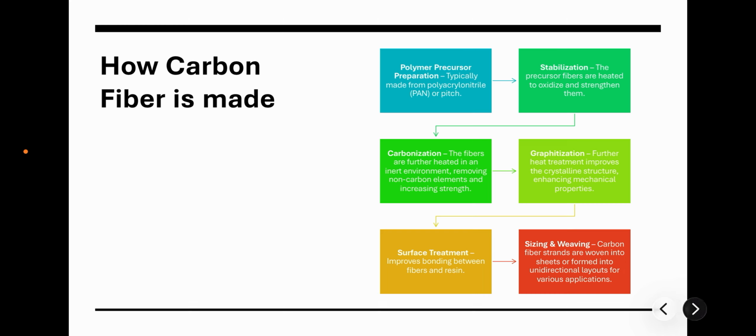So getting into how carbon fiber is made, it goes through polymer precursor preparation, typically made from PAN or pitch. It is then stabilization. The precursor fibers are heated to oxidize and strengthen them. Carbonization, so the fibers are further heated in an inert environment, removing non-carbon elements and increasing the strength. Graphitization, further heat treatment improves the crystalline structure, enhancing mechanical properties. Then surface treatment, which improves bonding between fibers and resin, and then sizing and weaving. Carbon fiber strands are woven into sheets or formed into unidirectional layouts for various applications.